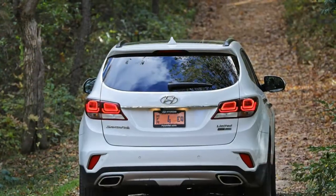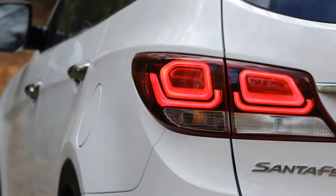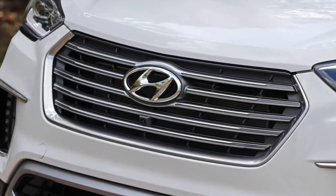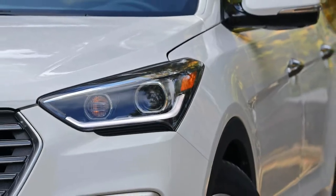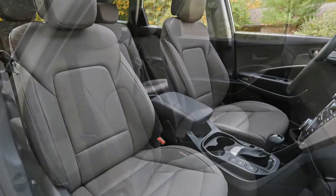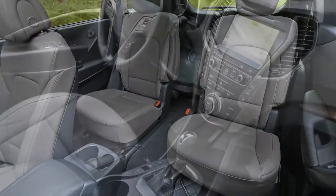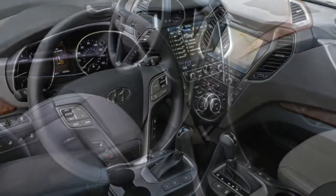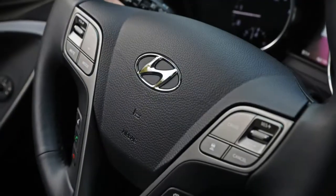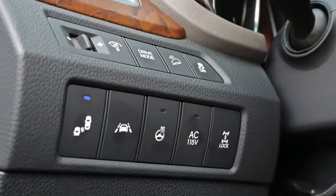and V6 power. The base model with front-wheel drive starts at $31,695. The next up Limited trim is $35,845. The Ultimate trim rings in at $39,595, and the Limited Ultimate starts at $40,295. For all trim levels, all-wheel drive adds $1,750. Our Santa Fe Limited Ultimate AWD test vehicle had a total price of $44,295 with the optional $2,100 tech package and $150 carpeted floor mats.